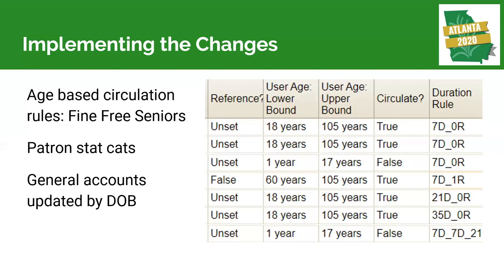For some policies, we implemented patron StatCats that hadn't been used before to allow systems to track group circulations where unique circulation rules weren't needed. Examples of this included groups like military and college. For generic accounts like general, we migrated users to more specific categories according to their date of birth.